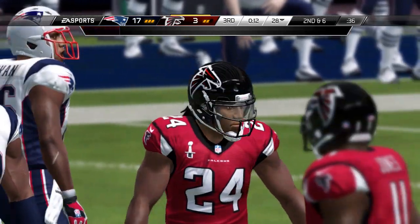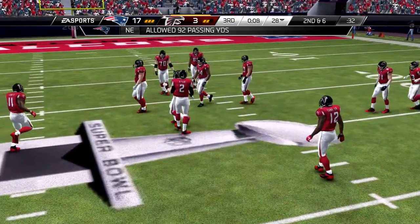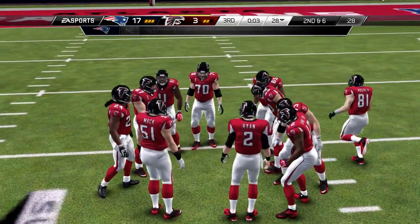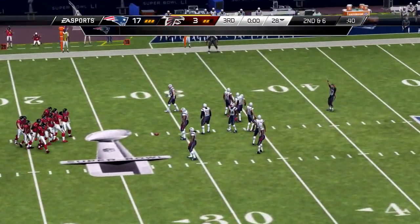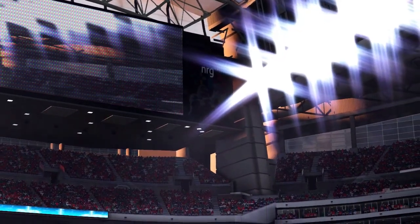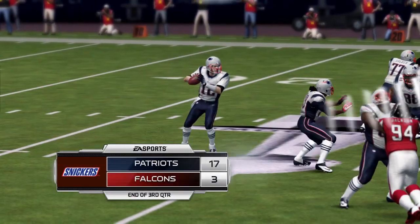No matter how you view this call, you have to call him gutsy, because everyone's saying pass the ball in this situation, but they had the courage to decide to run it in a tough situation. So that does it for the third quarter, the fourth and final quarter of the Super Bowl after this timeout.